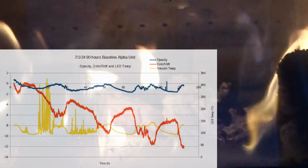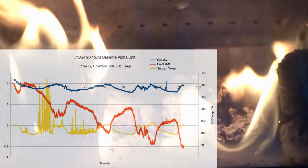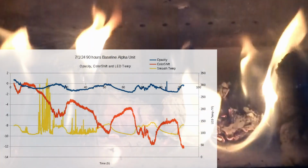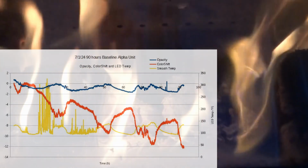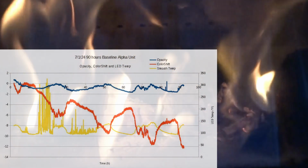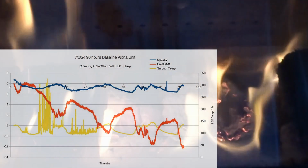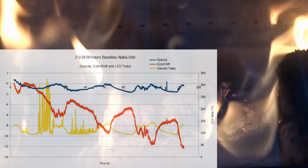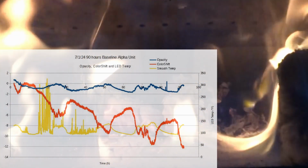We're trying to find the most stable light source. I ran the alpha unit for about 90 hours before the power went out for a meter replacement. And it appears we have a correlation between the temperature of the LED and the output of the LED. This video will be to present the facts supporting this hypothesis.